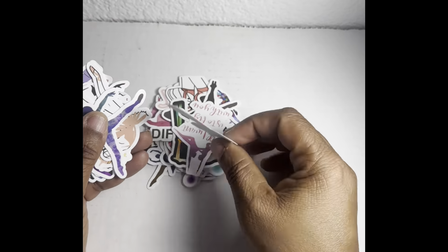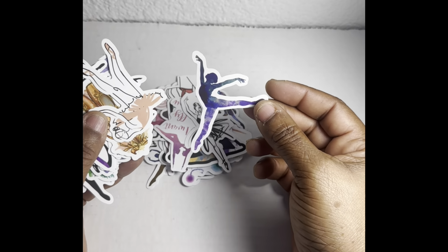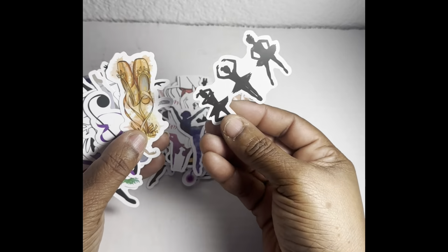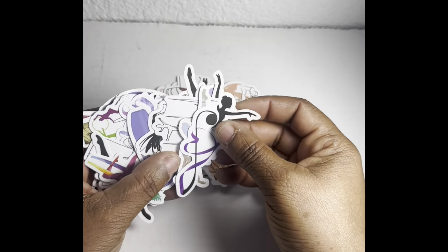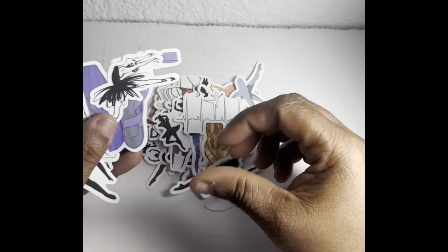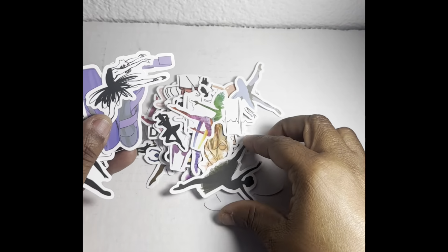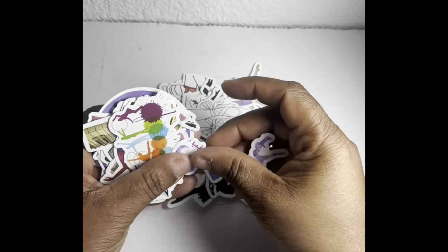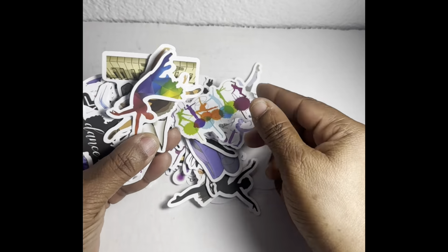Oh, look at that one. Oh, I love it. Look at this purple one. Yeah, these are neat. Oh, look at that one too. Oh, I can't wait to work with these. There's purples and blues and tans, black and white. And, you know, some rainbow colors. Oh, I love it. Look at that. What does it say? Oh, gymnast. Love it.